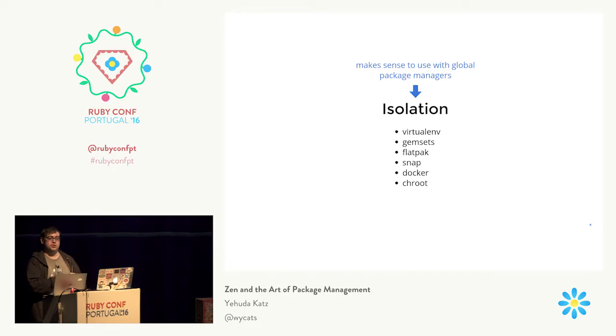I think isolation in general is a nice thing to use with global package managers. For example, Flatpak is a thing that the GNOME project has built to make it easier to install, like, the GIMP nightly without messing with the rest of your system. It uses containerization technology and things like that. I think that makes a lot of sense if the thing you're actually installing is global. But if the thing you're installing is not global, I think these technologies are kind of irrelevant. Sometimes people ask questions on Stack Overflow, should I use RVM gem sets with Bundler? And the answer that most people say is no.